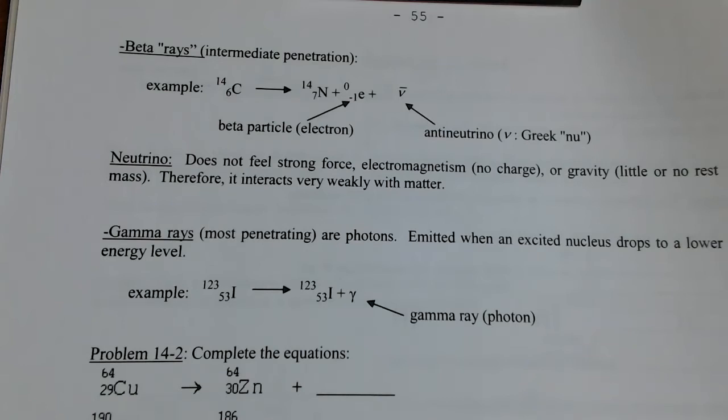I was saying that alpha rays only go through a little bit of paper, beta rays take a couple pieces of metal, gamma rays, a couple centimeters of lead to block them out. You want to talk about penetrating. Most of the neutrinos that hit the Earth coming from the sun pass right through the whole planet and go out the other side. These are very difficult to detect, but they are produced by beta decay along with these other things.